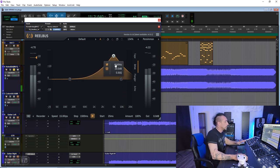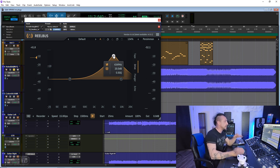Which is a really, really cool way to tame harsh material instead of using EQ or dynamic EQ. You can hear if I push the drive, it saturates that range and it makes it softer.